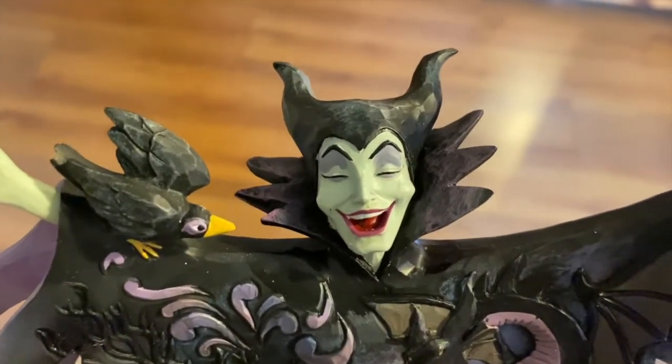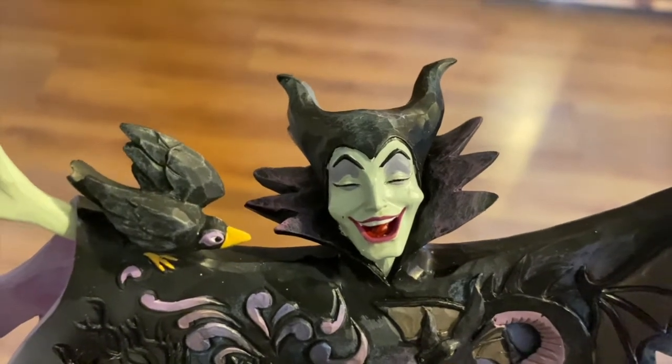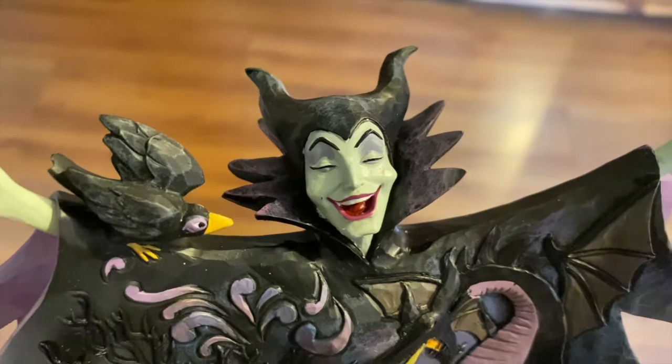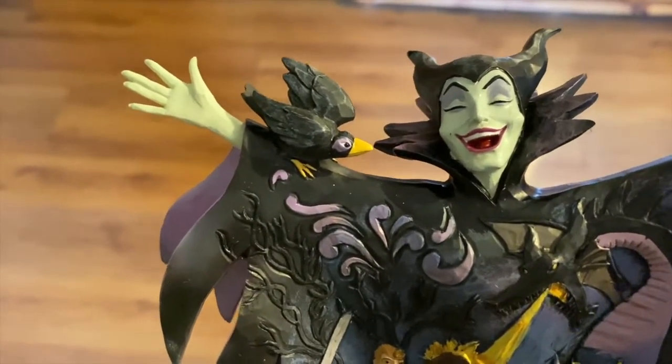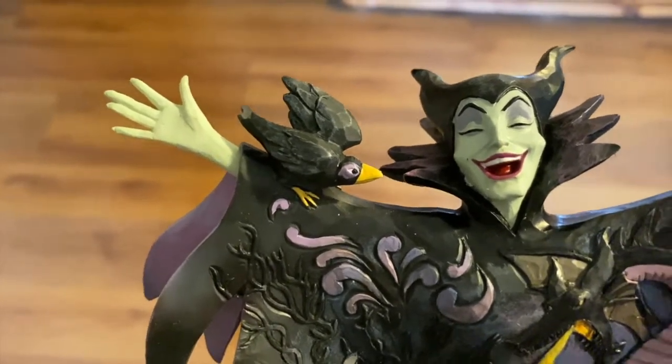Just look at her face. This is why I put it on the wish list, because that face is just great. You can see her really pointy cheeks. Jim Shore did a great job on that. I think the raven, whose name I don't remember, is stunningly detailed for the tiny size of it.